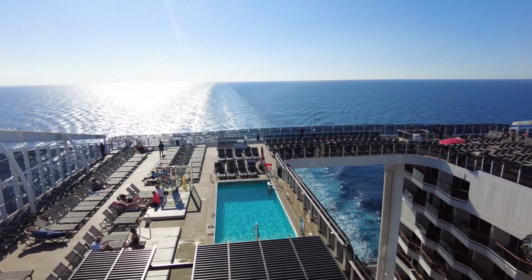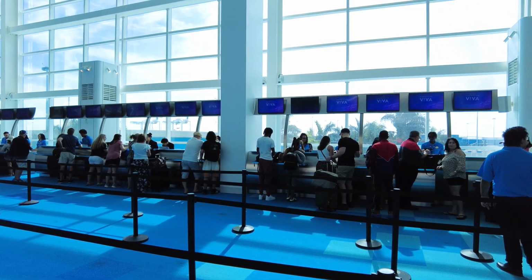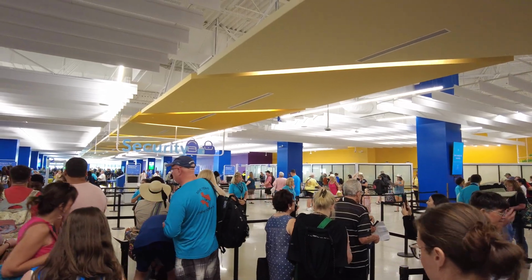Number 17, check what you cannot bring. Have a look at the cruise line's suggested packing list along with prohibited items. Power strips, electrical cords, and baby monitors are all on the no-go list.